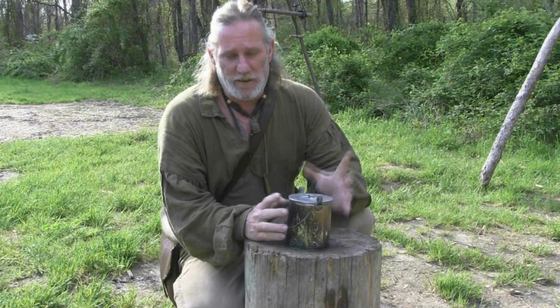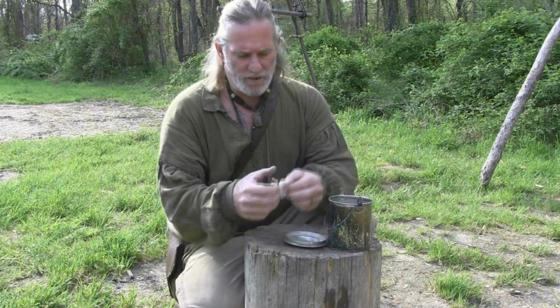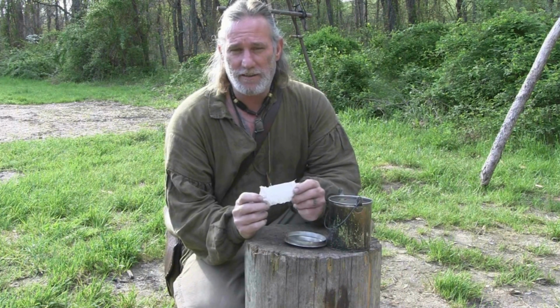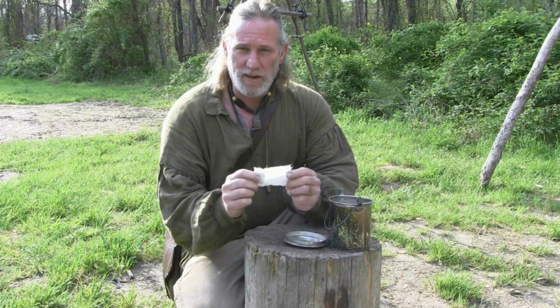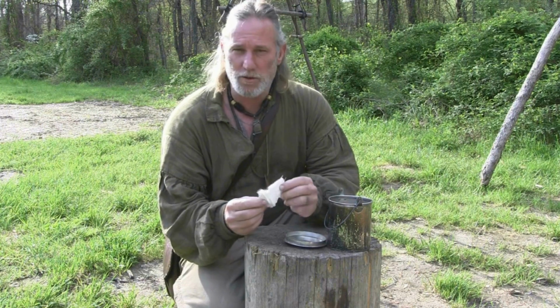Okay, so the precedence of rub cloth basically is we're going to take a piece of regular 100% natural material like a cotton, linen, Osnaburg, something like that, something that we have with us, and we're going to impregnate this with black powder. And you can't use smokeless powder for this. You can't use Pyrodex.